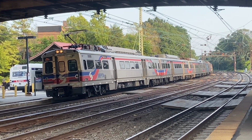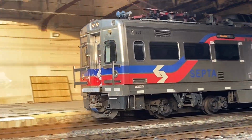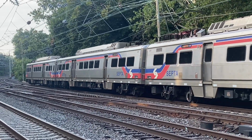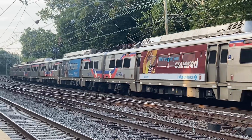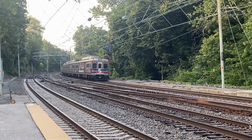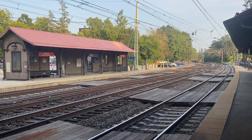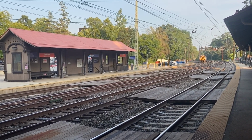The odd and disappointing thing about watching trains here this evening is they aren't running any push-pulls. He's got an approach signal. 9541 is ahead of him. They're taking numbers. Here comes Amtrak 653 from New York to Harrisburg at 6:56. Clear block.